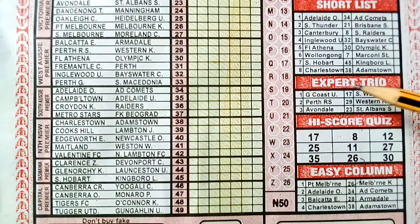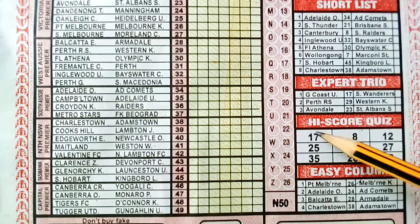Then from our expert trio, we just have 3 games there, and I think only one, which is number 17, the first game, was also repeated to the box 1 of our high score quiz. That was the only digit that was repeated from that column. So I don't know the rationale behind this. There are many more we'll be looking into and coming with solutions in our subsequent video.